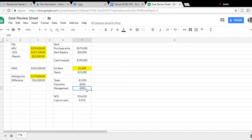Let's put 1,000 here. Actually, it'll be 980 a month. What would that be? Let's do 1,000. Okay. So you have your taxes, your insurance, your management. We're assuming 100% occupancy. You rent it. It's rented all 12 months. Your net operating income, NOI, is 16,550, which is an 8.32% cash on cash.